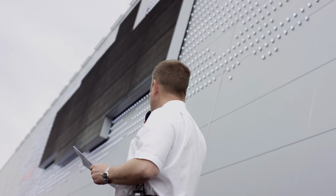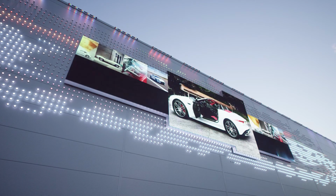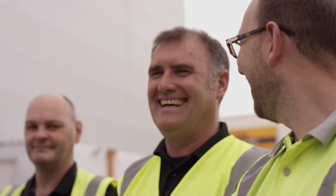The clock counted down, and when it got to 0, there was a massive roar from the Jaguar Land Rover employees, and that gave us a great sense of pride.